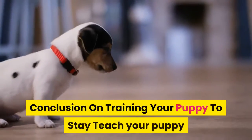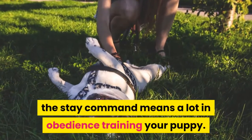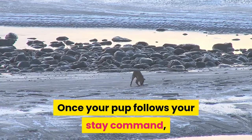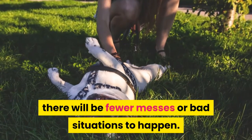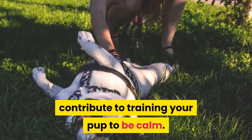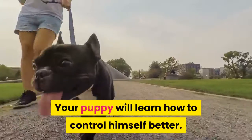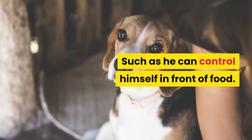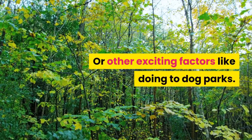Conclusion on training your puppy to stay. Teaching your puppy the stay command means a lot in obedience training. Once your pup follows your stay command, there will be fewer messes or bad situations. Also, learning how to train a puppy to stay contributes to training your pup to be calm. Your puppy will learn how to control himself better, such as in front of food or around other exciting things like going to dog parks.